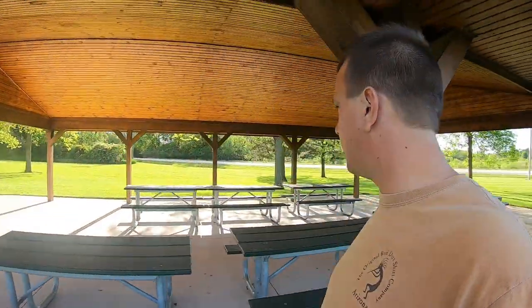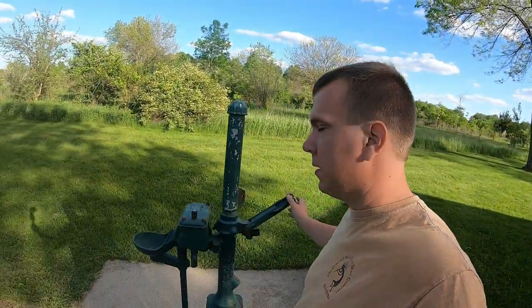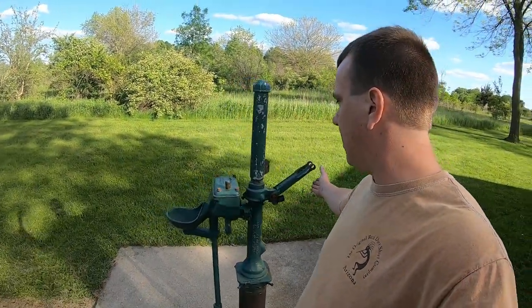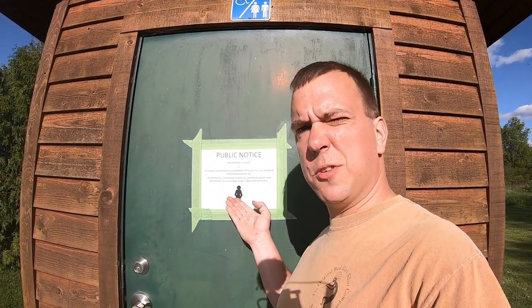So we're lucky enough that they still have picnic tables out, but due to, you know, the thing we're dealing with, they have removed the handle and the working parts of the drinking fountain, and the bathrooms are closed.